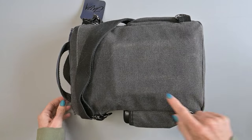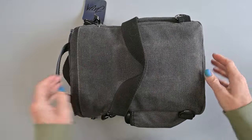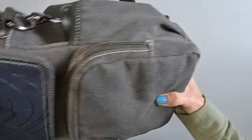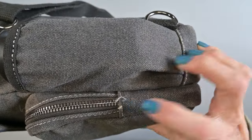The dust has stuck to those edges and it's maybe faded it a little. I'm not sure. Until it gets washed, we won't know. But this stitching here is starting to come out. I'll get you a little bit closer. See that? Losing that stitching on that zipper end.